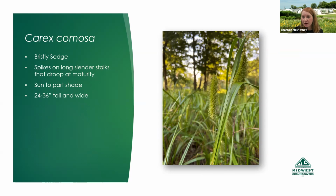And again, there are many carex that can tolerate shade and wetter conditions, but this one does well in sun to part shade and more moist conditions. So that is a little different than some of them. It has really nice lime green foliage, it's shiny, it's got a nice texture to it. And it's one of the more ornamental carex, so that's what makes it nice for use in rain gardens.